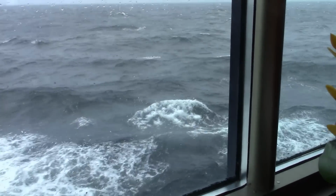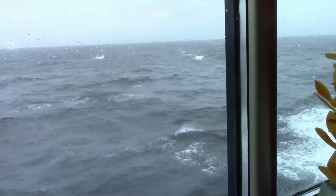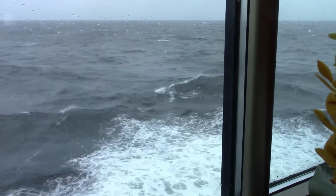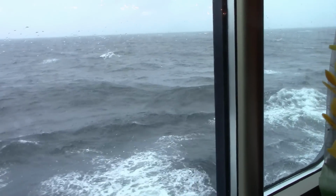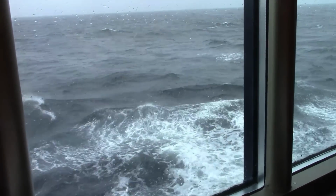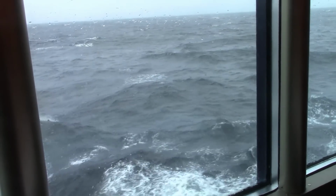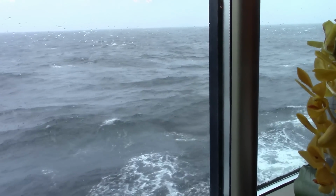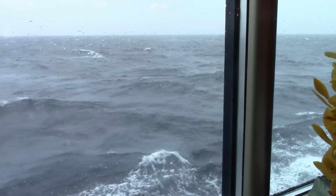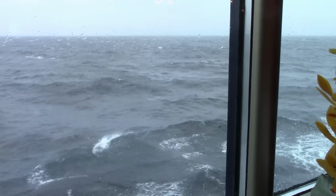Here at breakfast in the Pinnacle Grill. Pretty rough seas this morning. Got up about 7. Had a time change last night, so got up at 7, which was 6 the day before, and just having breakfast here. I'm not going to really do much today. It's a sea day. I'm supposed to be in Vancouver by 7 a.m. tomorrow.